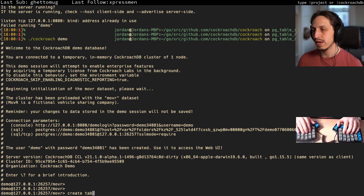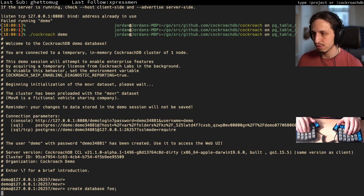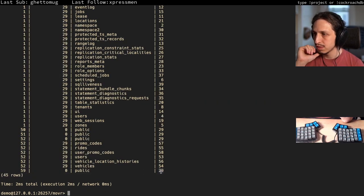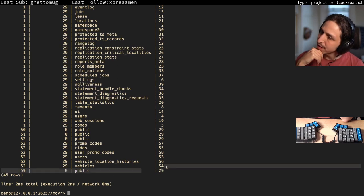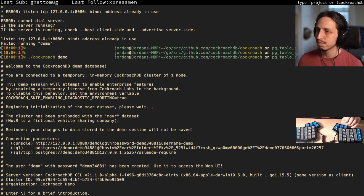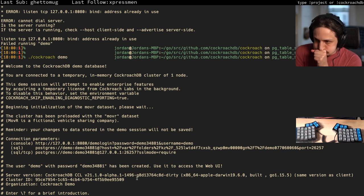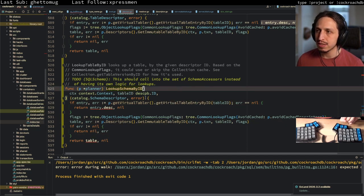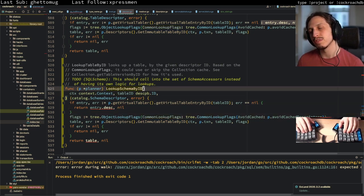Create table. If I said create database foo, select star from system.namespace. What do I get again? No, I guess I still have this 29 business, huh? Why did I think we had gotten rid of that? Okay, well, that's a little bit problematic that it's not so easy to do these lookups. I guess for context, what you'd actually need is also the database ID or something like that, right?